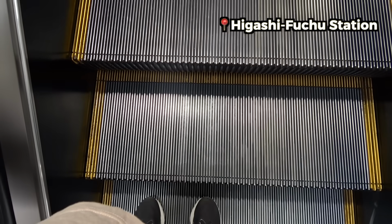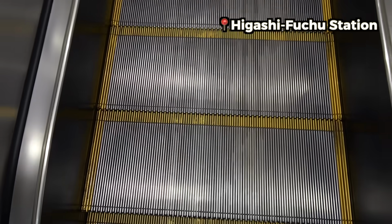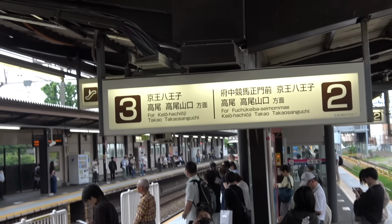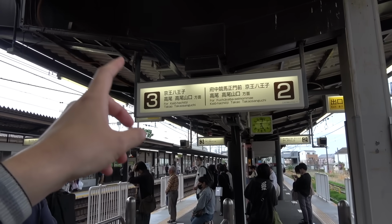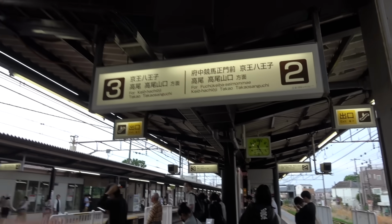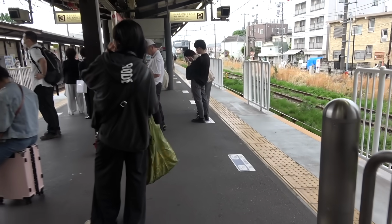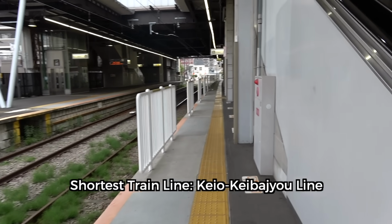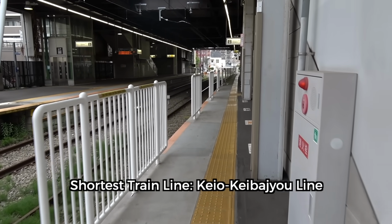So I just got off at Higashifuchu Station and I'll finally be transferring to the shortest line here in Tokyo. The platform on the left side heads towards Keio Hachioji or Mount Takao. And this platform on the right side is actually for the shortest train line in Tokyo. And this is called the Keio Keibajo line.